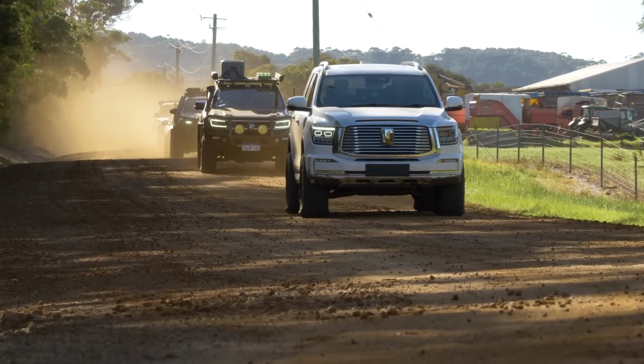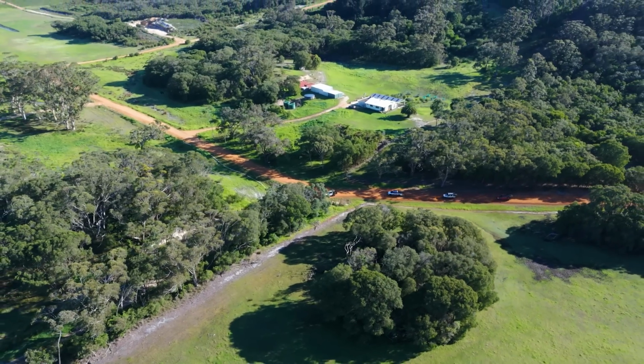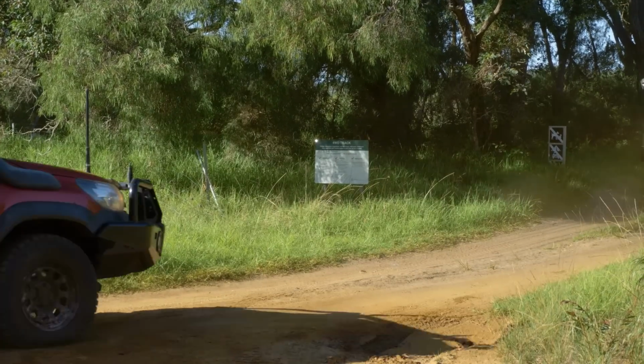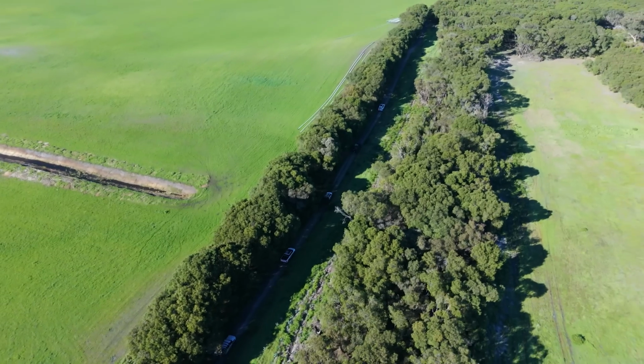Rolling, rolling, rolling. Who's getting bogged? The shark for sure. Shark for sure. Shark will definitely get bogged after what happened yesterday. You must not get bogged. If you do, mate, you can give the car up, right? All right, you're on.